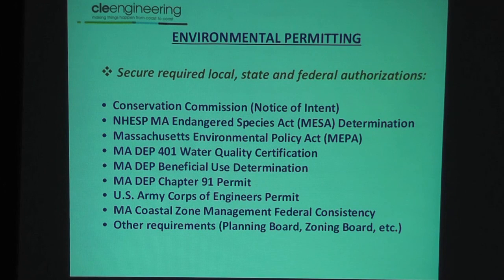And they actually review it as a solid waste. And you have to get a beneficial use determination to reuse this material for the purpose that you intend it to be used for. You still need a water quality certification, but now you need the beneficial use determination. And then one last stop at DEP is a Chapter 91 dredge permit. Those are typically required whenever you do any kind of work in tidelands or any filled tidelands. So oftentimes we need a Chapter 91 permit from the Waterways Division.